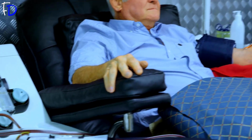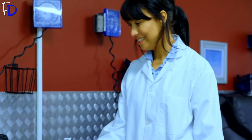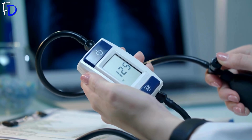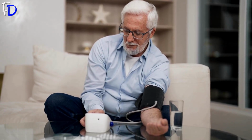Proteinuria is a red flag for kidney damage, which can manifest as high blood pressure. This happens because compromised kidneys fail to regulate fluid levels properly, causing an increase in blood volume and consequently blood pressure. High blood pressure itself is a major risk factor for kidney disease. It's a vicious cycle. Kidney damage can lead to high blood pressure, and high blood pressure can, in turn, lead to further kidney damage.